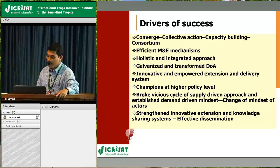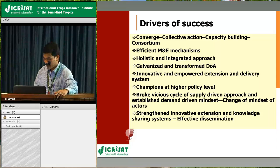And then strengthen innovative extension and knowledge sharing systems and effective dissemination. So this is how the system works. That's why we have to have a strong and effective innovation extension system, through which we can disseminate different knowledge and different information to the needy people, that is, farmers.